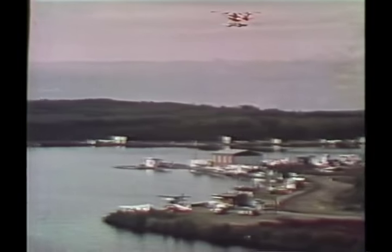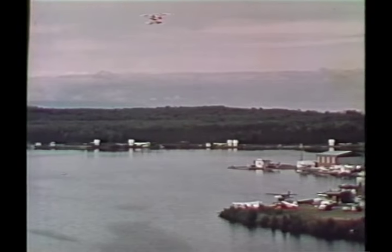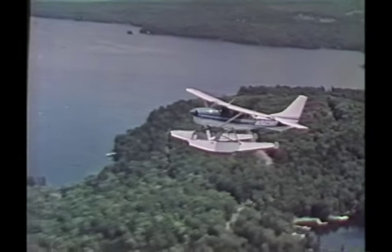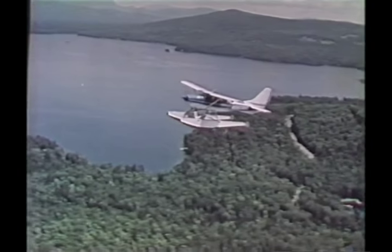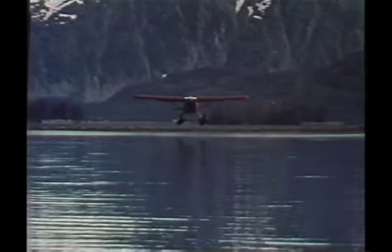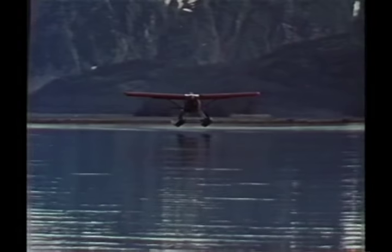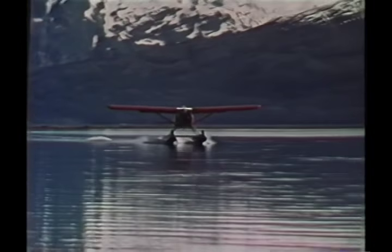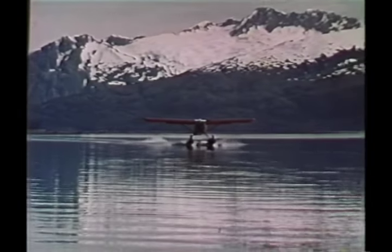Float training is the best of two worlds, flying and boating, with the added freedom of going anywhere there's water, from the backwoods of Arkansas to the backwoods of Maine. Flying over the popular lakes of Florida or the unknown lakes of Alaska. Here in our last frontier, the airplane is the fastest and often the only carrier.